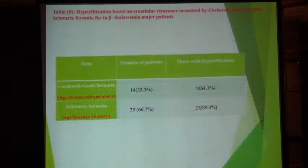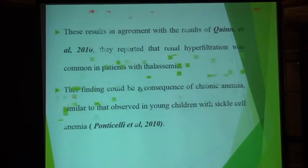And this was in concordance with Hamid et al., who stated a high frequency of glomerular and tubular dysfunction in beta thalassemia pediatric patients, which could be attributed to oxidative stress and DFO therapy. All patients included were in the hyperfiltration stage, either by the Cockcroft formula or by the Schwartz formula, meaning the first stage of renal affection. And this is in concordance with Keenan et al. and Gonsetli et al.